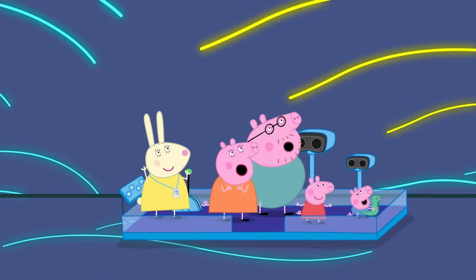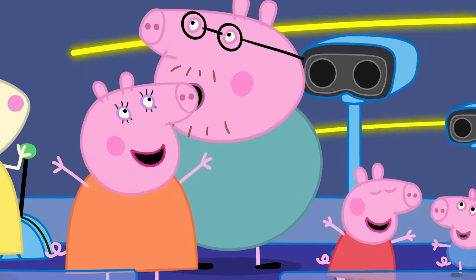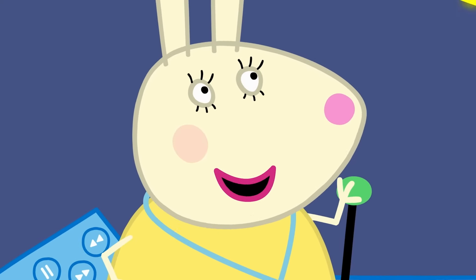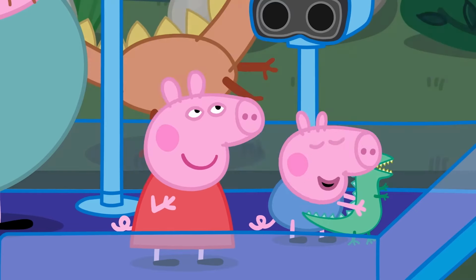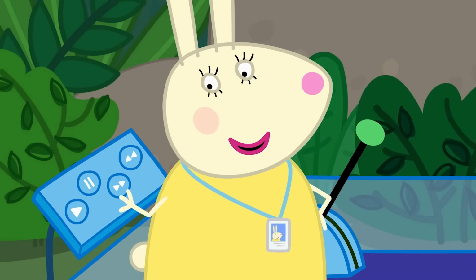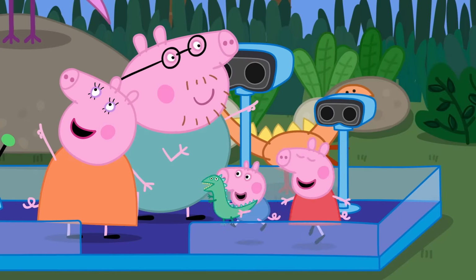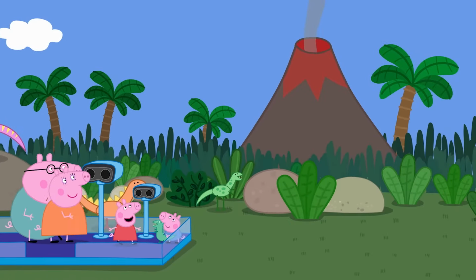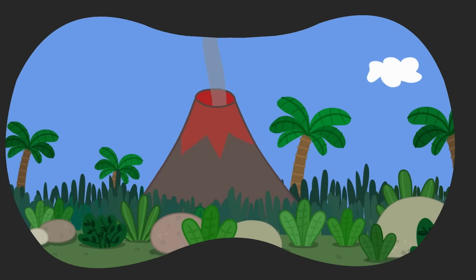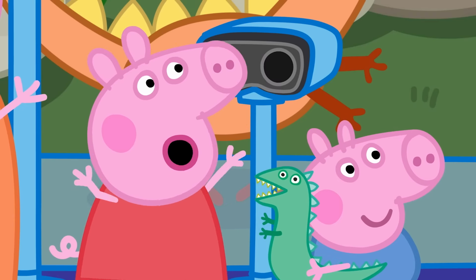Miss Rabbit's time machine is taking everyone back to when dinosaurs were alive. A long, long time ago. And that should be enough. It worked! Whoa. Of course it did. There is lots to see in the dinosaur jungle. Look, a volcano! Wow! And lots of flying pterodactyls. So pretty!